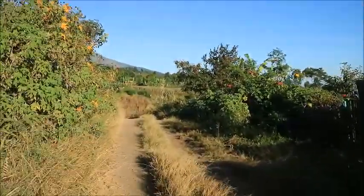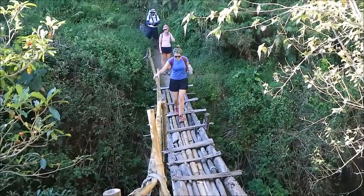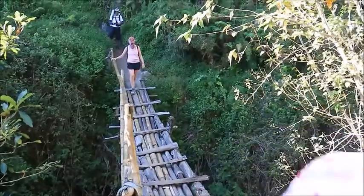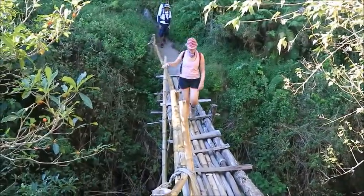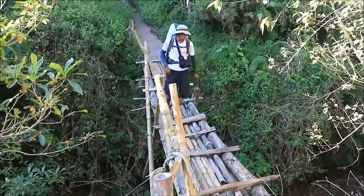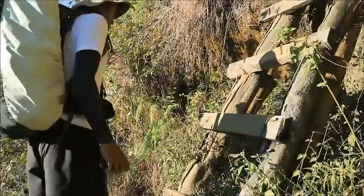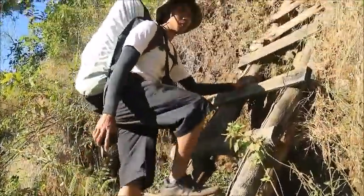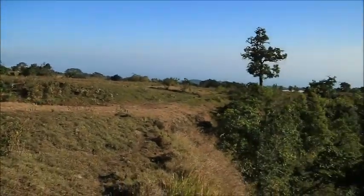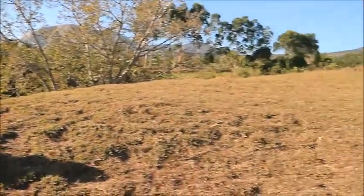It's a flattish, somewhat uninspiring trail at the start. Let's hope it gets more exciting as we go on. Oh my god! It's gonna fall. Great! Another clear view after that rickety bridge and creaky ladder. Let's move on.